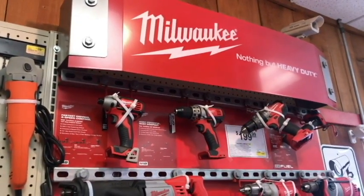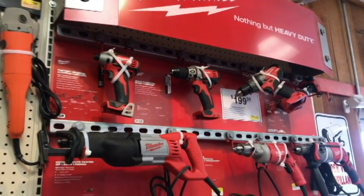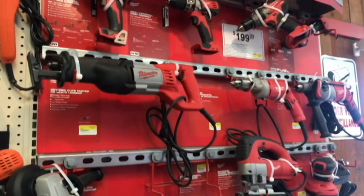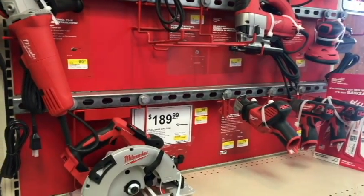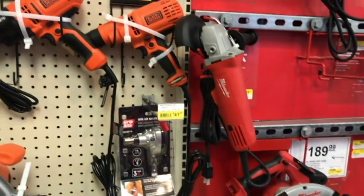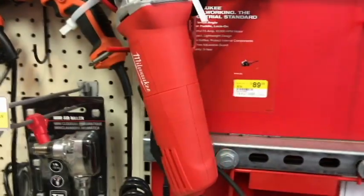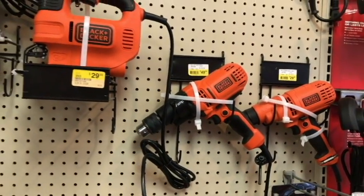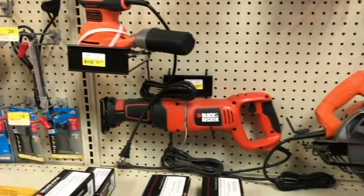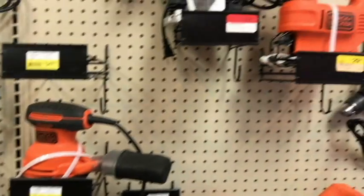All right, so right out the gate, we got some Milwaukee. Milwaukee's like the leading tool brand right now. If you've been following YouTube or any of the forums, they have far exceeded anyone's expectations, so of course everyone's talking about them. I think that's a phenomenal product for what it's worth. I still prefer my Ridgid. I'll talk about that in a separate video and give my reasonings of why I prefer Ridgid over Milwaukee.